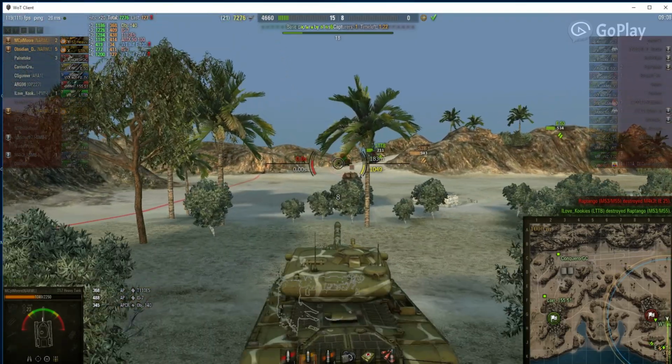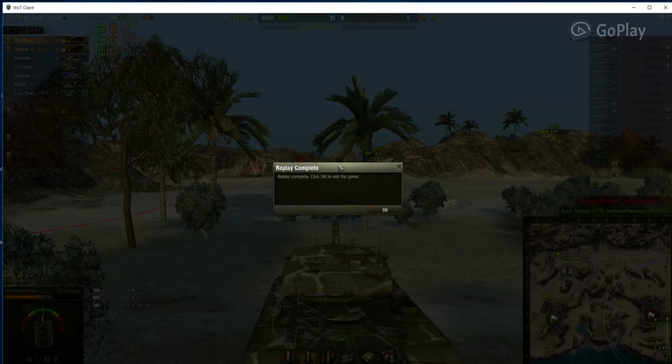Hindsight's 20/20, but 7,276 damage is nothing to balk at. It was worth an ace tanker, of course, high caliber, a few other awards. I actually made money even though I slung a lot of premium in that one. And it's just a matter of I made a lot of those shots count. It's quite worthwhile.